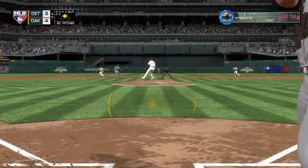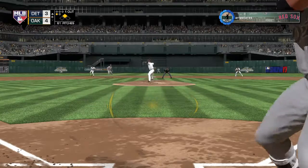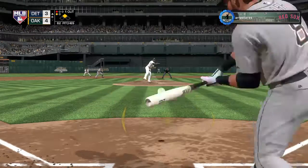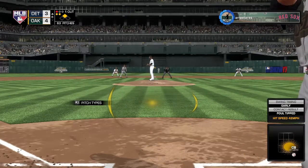Gerardo Parra started to go around, but it's a called strike. 0-1. And there's one well above the zone for a ball. Looked like he just tried to do too much with that fastball right there. He overthrew it a little bit. That's pretty much the case when you airmail a fastball like that.